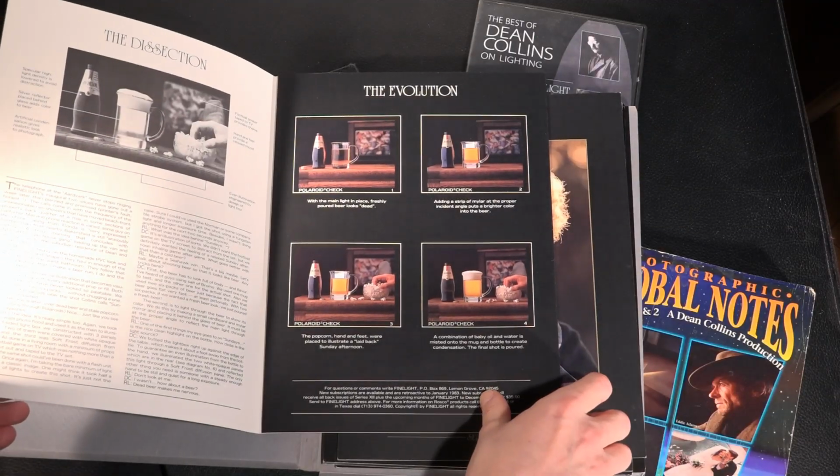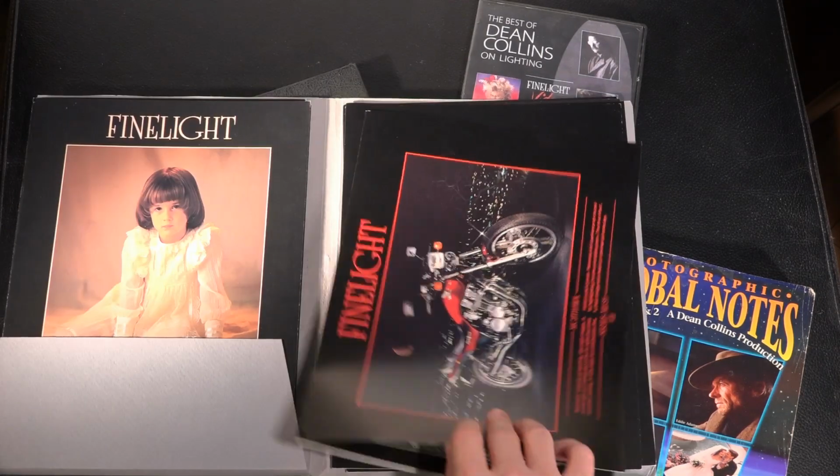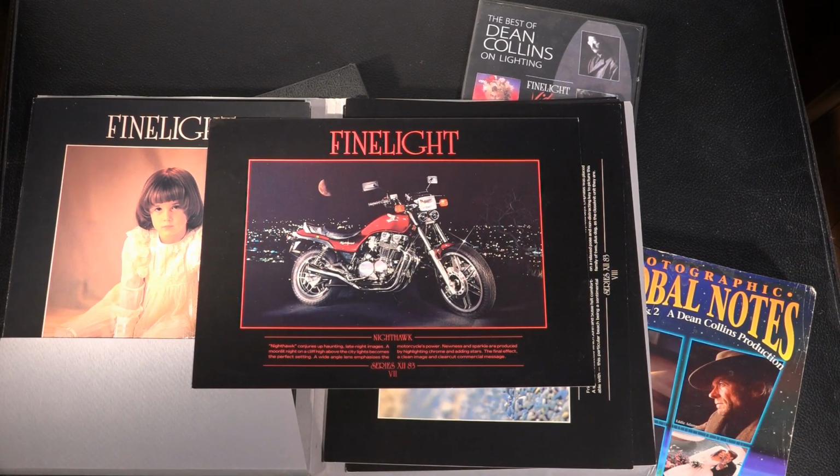And also probably one of the quintessential things, because I haven't seen these in any other publication, but what was also predominantly shown in Photographic Global Notes and also in Fine Light is the diagrams on the backside, because these, in my opinion, are extraordinary. They show a complete diagram of how the setup is and how the light is. And the same thing goes again in Best of Dean Collins on lighting, because in all of these publications you're shown in detail how the setup was made and how the photograph was made step by step, which I think is a brilliant way of showing it.